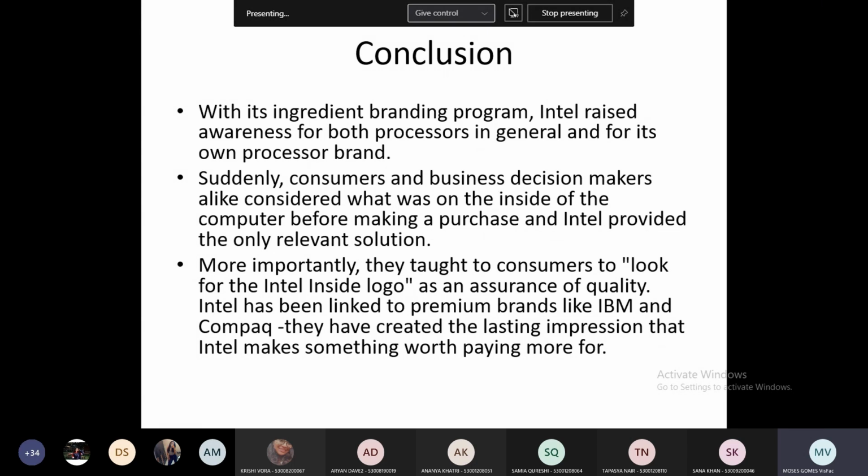So nowadays people are aware that they want an Intel microprocessor. If the microprocessor is Intel, then I want Intel, and I want 6th generation, 5th generation, 8th generation or 10th generation, whatever generation it is. Suddenly, consumers and business decision makers alike considered what was on the inside of the computer before making a purchase, and Intel provided the only relevant solution. Because others did not have such an option. Whether it was Nvidia or AMD, there was no option because they did not have the sticker printed.